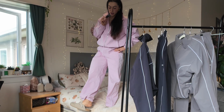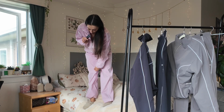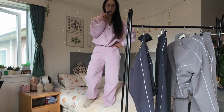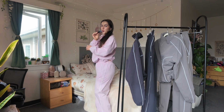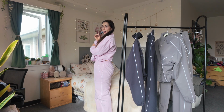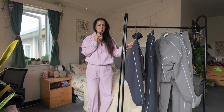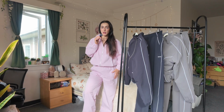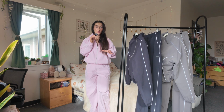If I had them cinched in and more parachute style, you can still see there is a bit of length. There's a little bit of ruching at my ankle, but I'm totally fine with that. And you would be able to see the tops of my shoes. So that is the difference. Straight leg versus parachute. I do really love the versatility of this collection, that you can wear the jacket full length or a little bit shorter, and you can wear the track pants as straight legs or cuffed.